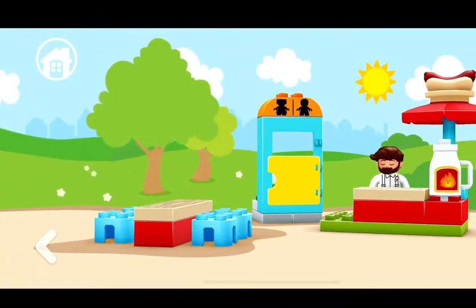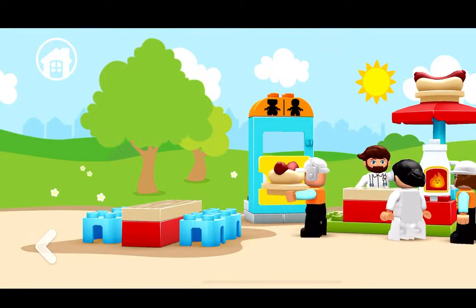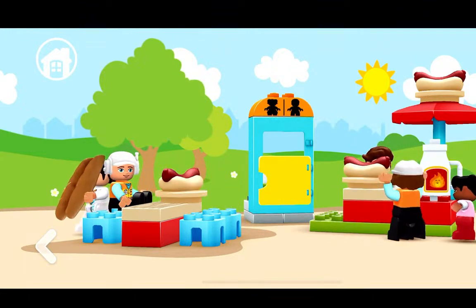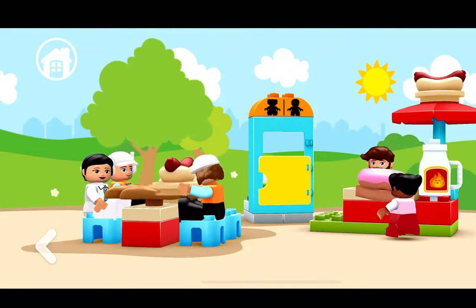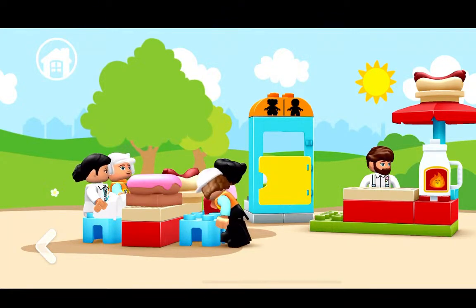Oh, some guys want to eat something. The man wants to eat a hot dog. The girl, bread. The woman, hot dog too, and the girl, a donut. Okay. Eat, go to the toilet, and back to work. Go, go, go.